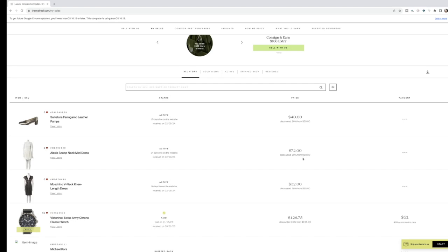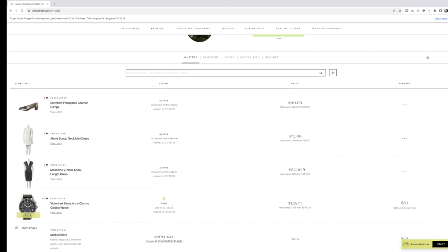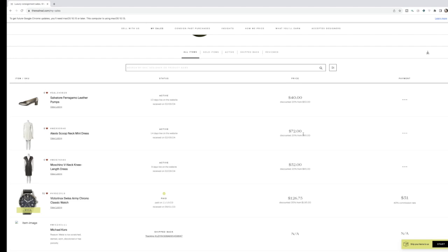This Alexis dress, they priced originally at $90, which again, I feel like is low, but they've already discounted it 20% after 14 days on the website. So $72 is the current price on that item. I paid $30 for this, so I definitely am not going to be receiving a $30 commission on this item, even if it's sold at this price without them reducing it more. But how aggressive they are on reducing prices, I would be surprised if it sold for this amount.